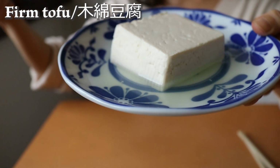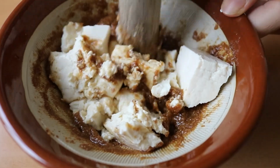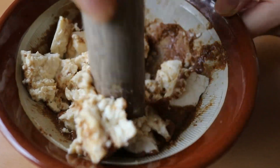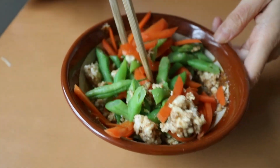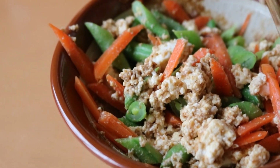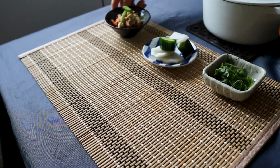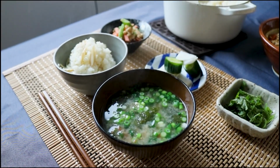This shirae is a very traditional dish which my great-grandma was making when I was little. I love this shirae because this tofu dressing is very versatile. I happen to have carrots and green beans this time, but you can change up the vegetable depending on what's in season. In winter, you can opt for broccoli and spinach. In summer, red bell pepper would be a great option.